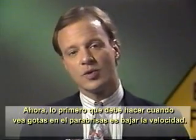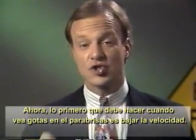Now, the first thing to do when you see drops on the windshield is to slow down. Remember, it takes twice as much distance to stop your car when the pavement is wet. Forget reaction time.